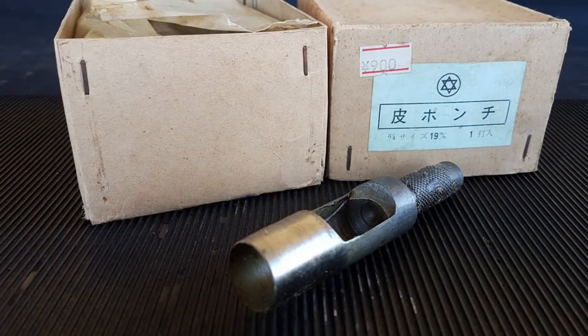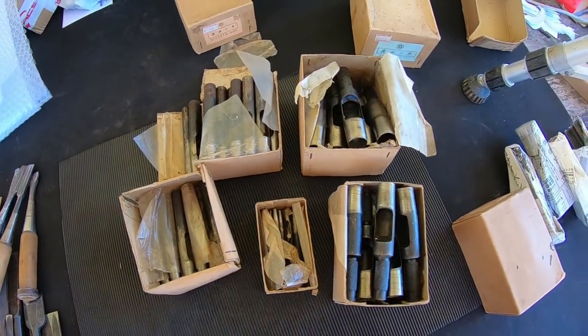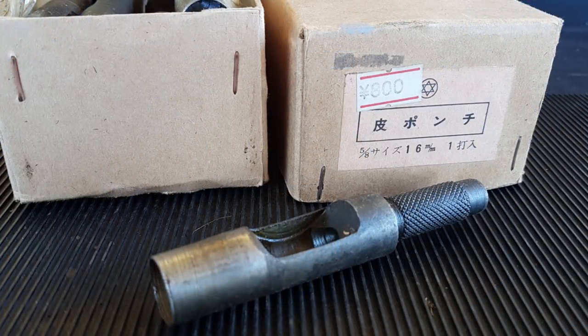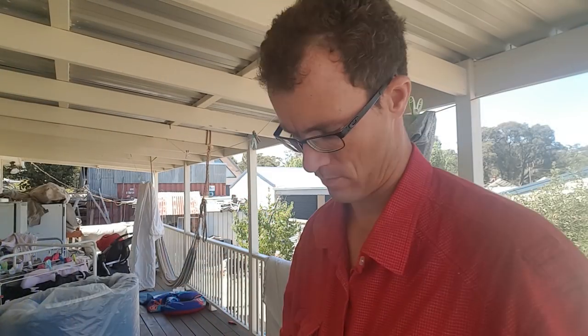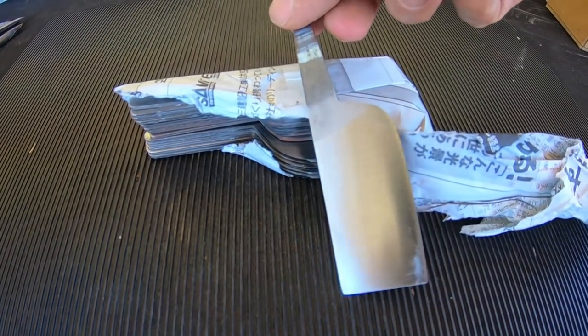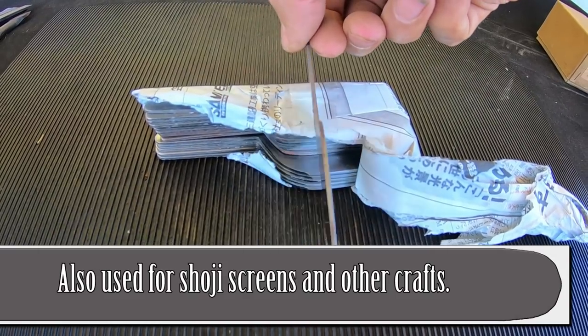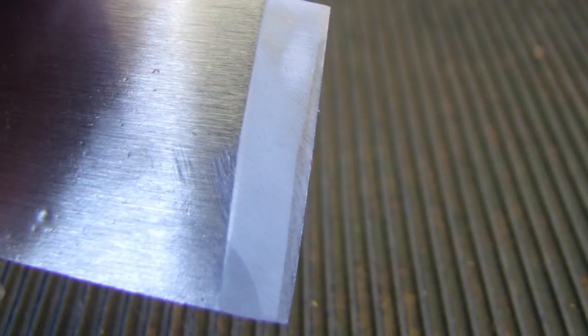Okay, first things first. I got me a whole stack of leather punches. This is old stock that came from a shop, and they're brand new. Never been sharpened. Still got the grease on them. What have we got here? Oh, I know what these are. These are a bunch of leather knives. Yeah, how cool is that? And I've got a couple of them. What's next?